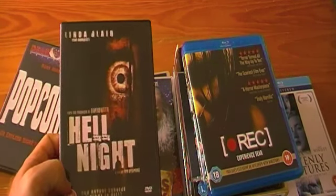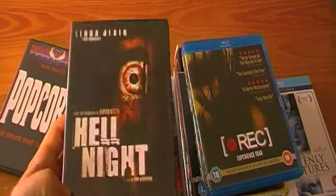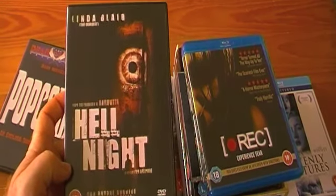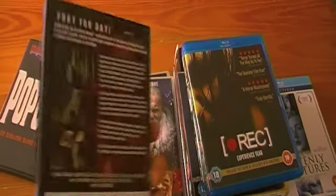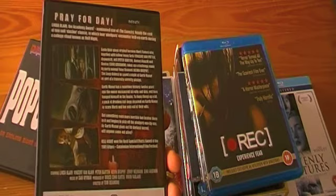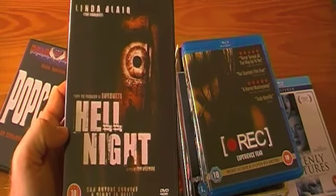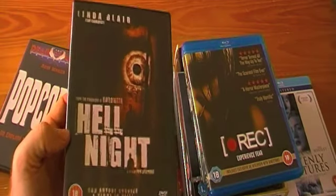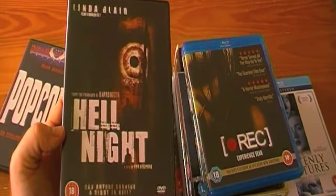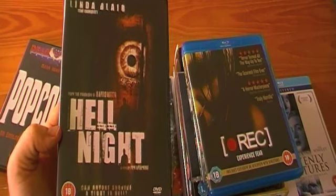The first one is Hell Night with Linda Blair. Terrible cover art. Well, it's not too bad, but I prefer the US cover art. This was a hell of a lot cheaper than the US release though, so if I really like the movie, I'll probably end up importing the US edition just for the cover art alone, which I think is awesome. I know Justin loves this movie, so looking forward to checking out Hell Night.